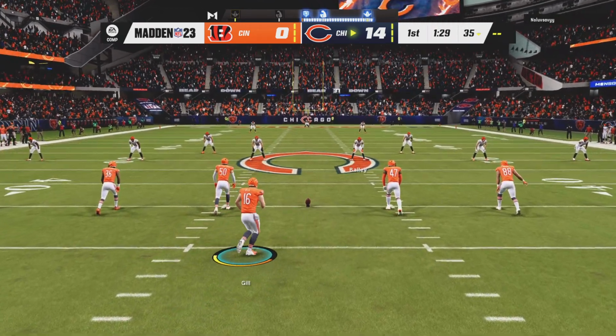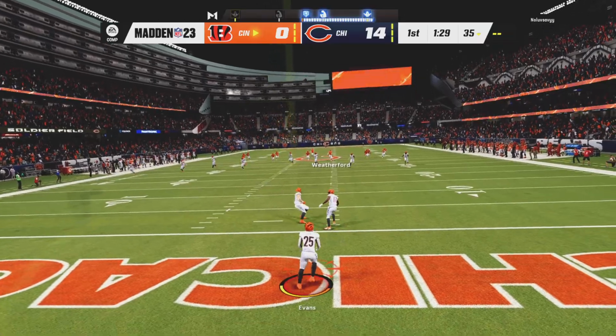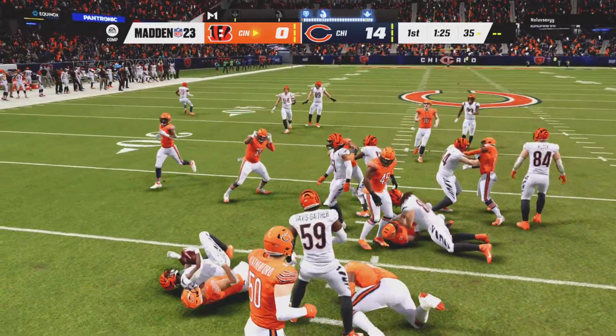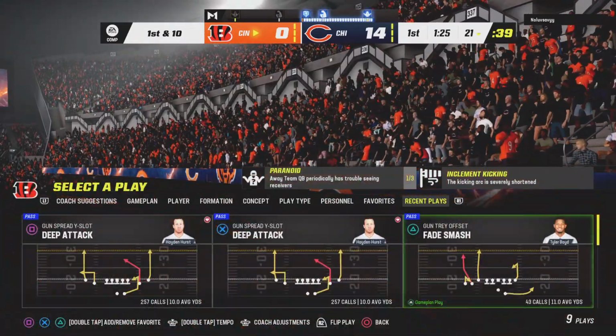Set now to kick this one away, and off it goes. And here comes a return from the middle of the end zone. And tackled at the 21-yard line, so a net negative there of 4 yards.